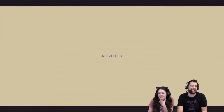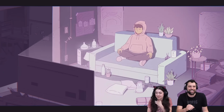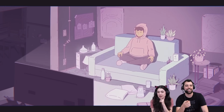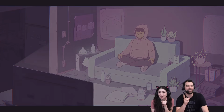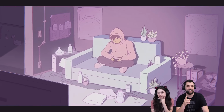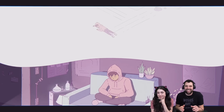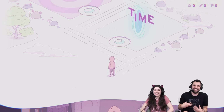Their room needs cleaning. Yeah, that's true. Someone said that they were... Oh, look. Oh, they're cleaning. Oh, they've cleaned. They've got plants. And more water. More hydration, less coffee. Good for them. Ooh, it's so cozy. I got like cozy shivers. I know. If only it was raining right now. I just got a cozy shiver.